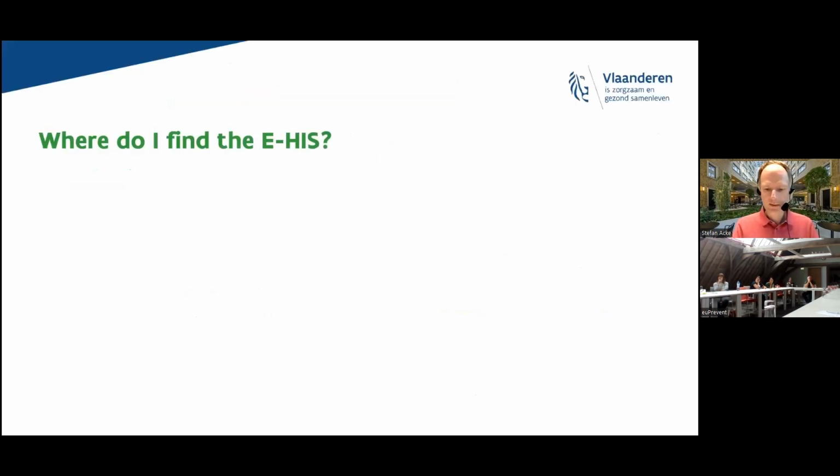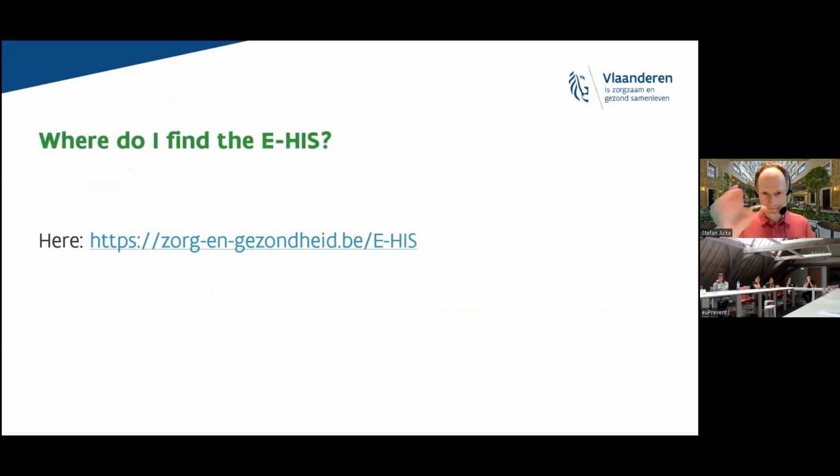So where can you find this tool? On this link. Zorg en Gezondheid, the Agency for Care and Health, doesn't exist anymore. We've merged together with another entity, and we are Department of Care, but the link is still this one. It will take some time before it will be another internet link. On this link, you can find the infographic and another link to a more complicated version. Today, in these 20 minutes, I'm going to take you through the easiest version, the infographic.